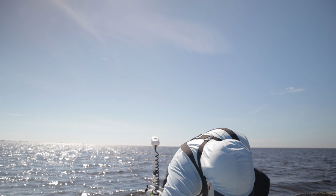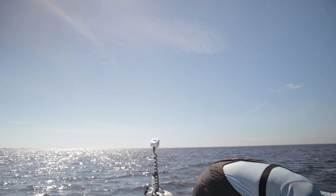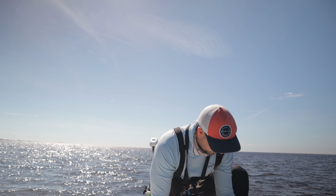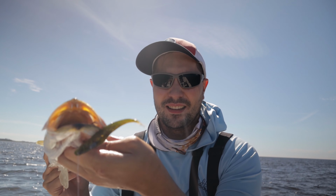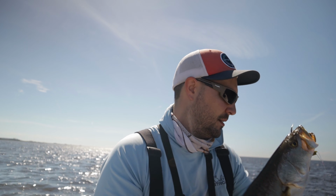Alright guys, we got another fish. We got us a nicer trout. I always try to wet my hands before handling him. He's a nice one. He's got an Alabama leprechaun right in his mouth.